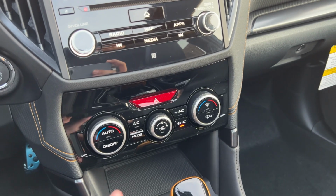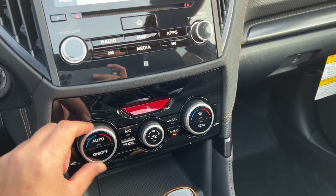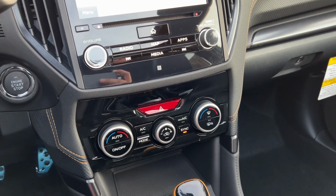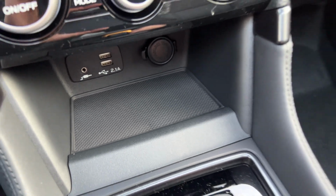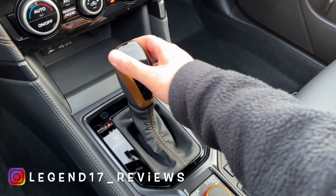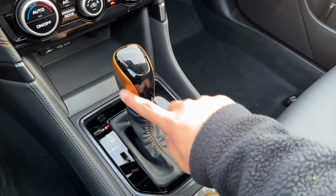And this Forester does have dual climate control. Here is the fan speed, temperature for the driver, temperature for the passenger, AC mode, and it's very easy to use. And in the bottom, there's a good amount of space. And 12 volt, 2 USBs, 1 aux. Here is the shifter that will control the CVT transmission. And it does go in gear nice and smooth. There's gloss black with that orange.